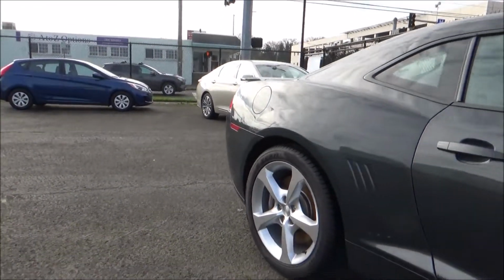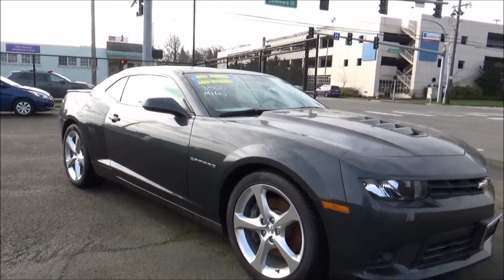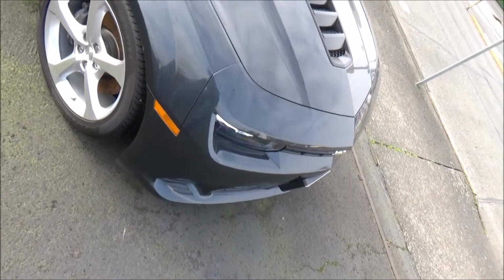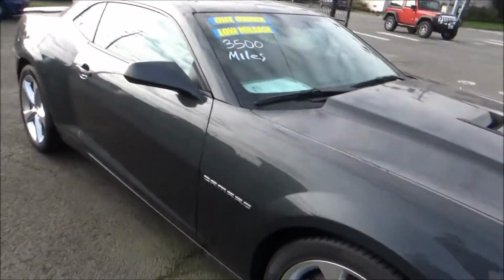First, you've got the LS and LT models, which have a 3.6-liter V6 engine with 323 horsepower. From there you have the famed Super Sport, or SS, which gets its power from a 6.2-liter V8 with up to 426 horsepower. Automatic transmission SS models have a slightly different version of that engine, which only makes 400 horsepower.